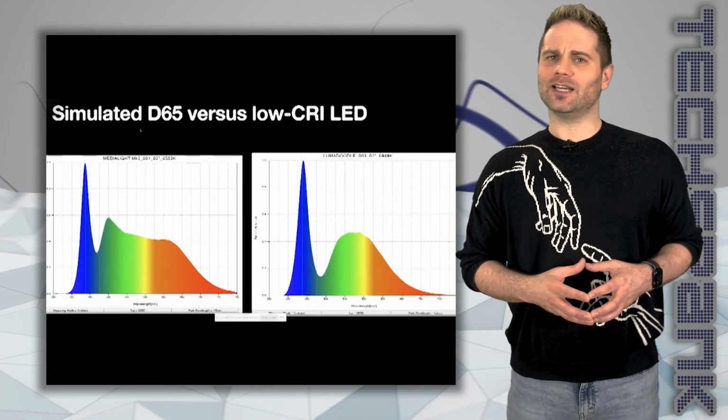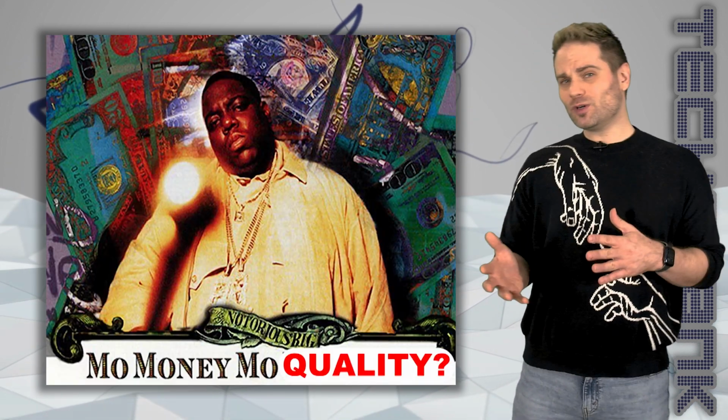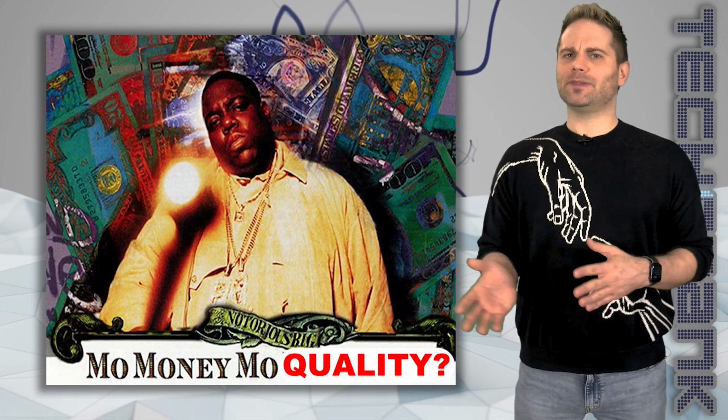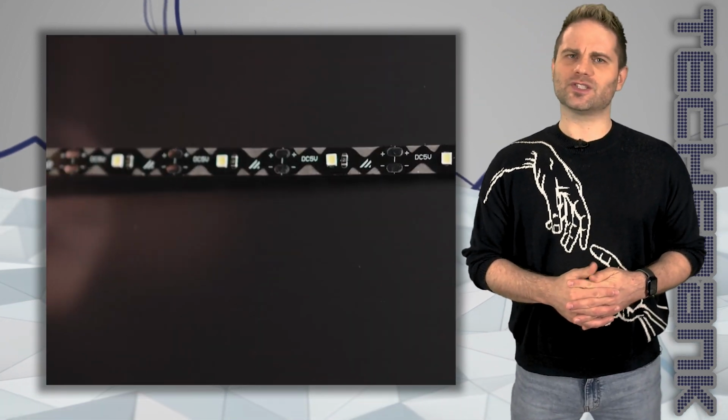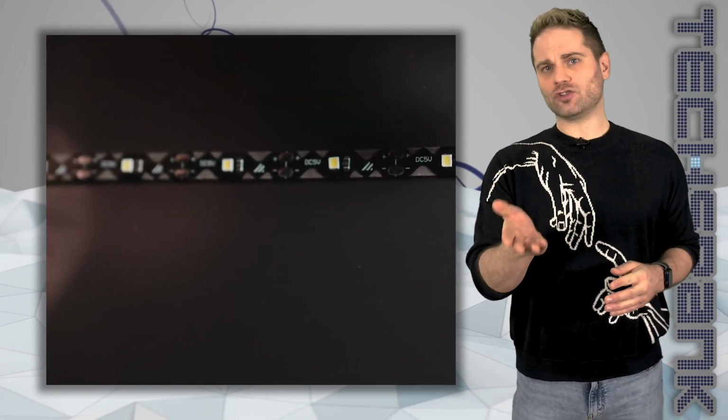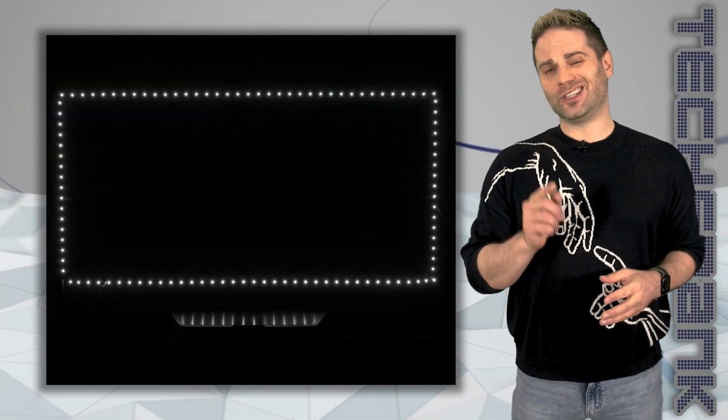Just look at all those charts. It's easy to see why these may cost a bit more. But does more money mean better lights? Let's pop them on a TV and find out. Installation is pretty easy for both. Just peel the back off and stick them onto your TV. For specific instructions, check out the website of wherever you get your lights from.